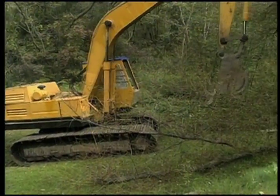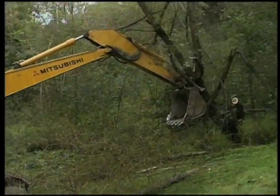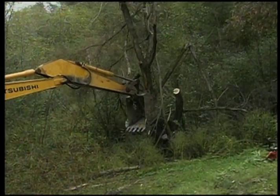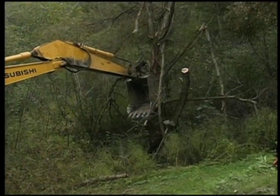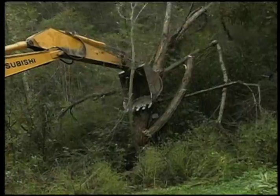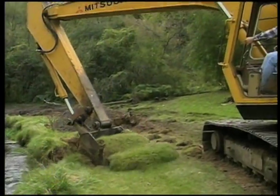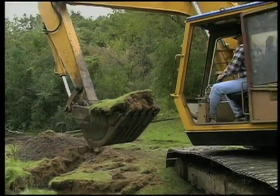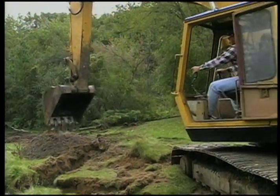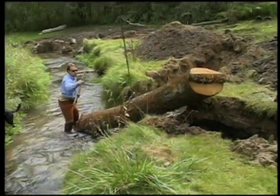So our work began. The technique we are using is called a root wad native material revetment. We began by digging up a willow tree that had fallen over in a thunderstorm. We'll be placing this tree trunk and the roots of this willow in the stream bank to protect the bank during runoff from snowmelt and rainstorms. But first, with this excavator, we dug out a trench, almost the exact size of the hole we'll bury the willow in. Then the tree trunk was lowered into place.